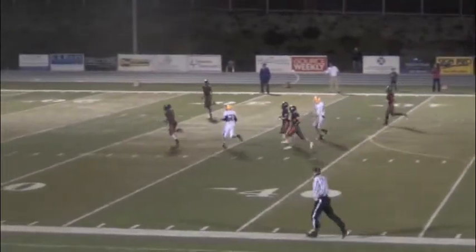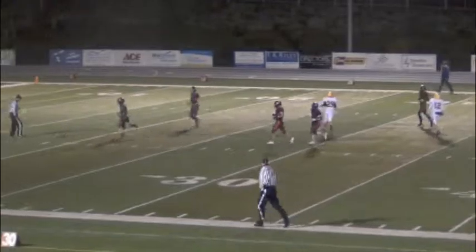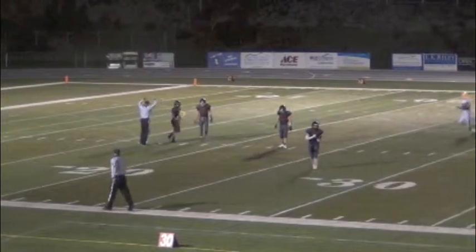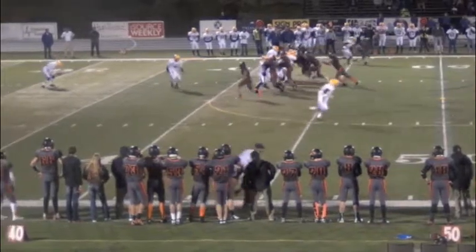Average kick. Punt rolls out to about the Highlander.